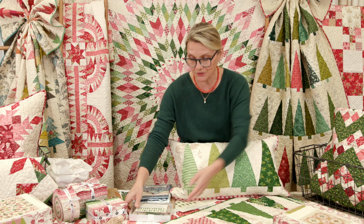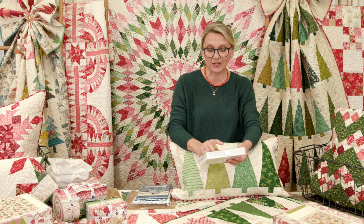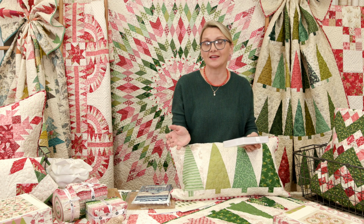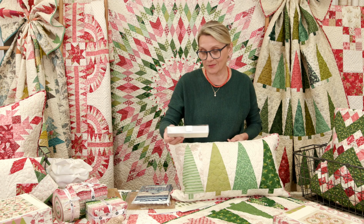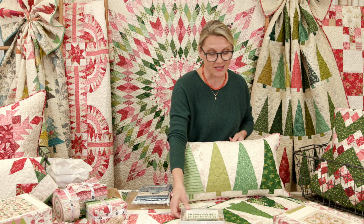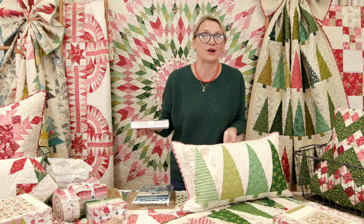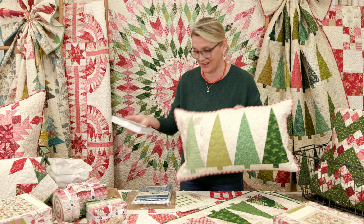I love Quilter's Dozen because it is so simple, so nice, and my favorite part of it is that you can take the design and use it in any way you want. I love it. It's quick because it's cut for you and you can really, really enjoy it. So this is our Quilter's Dozen. In a Quilter's Dozen, we have 12 beautiful trees that you can place onto table runners, pillows, or any other project.